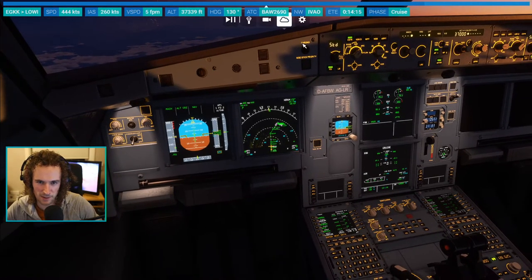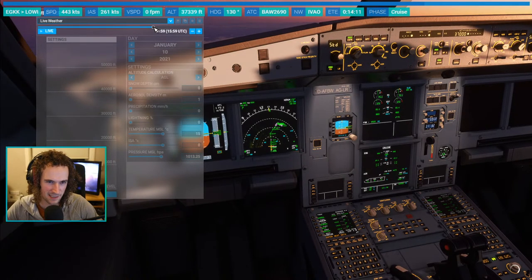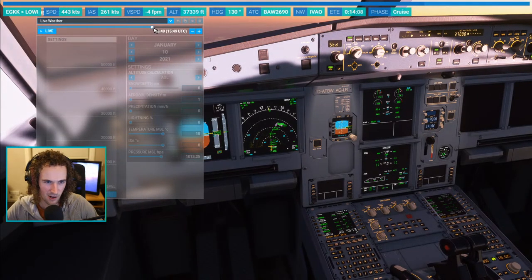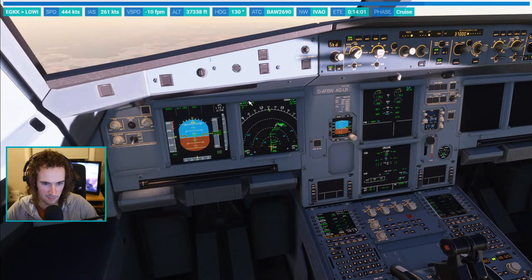I'll tell you what I'm going to do, and I'm sorry if this is going to trigger anybody, but I'm going to wind the time back a little bit just so we can see the approach into the Alps, because honestly, it just looks absolutely stunning at the moment, and it would be an absolute shame not to be able to see it.